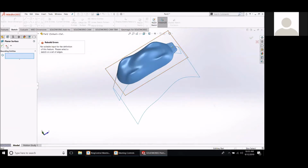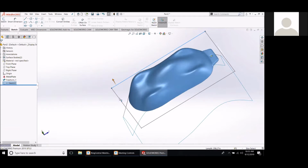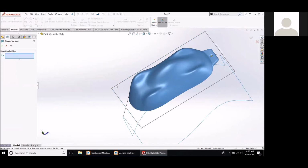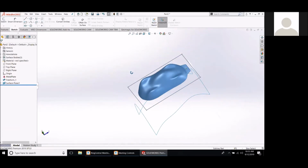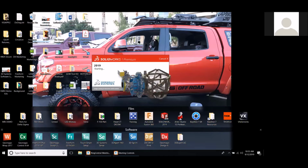Ooh. What happened? I'm going to try that one time, and if that doesn't work, I may have to reopen the software because I'm having some sort of graphical problem. Okay, I got the surface, but I'm still having a graphical problem. Okay, so bear with me for a second. I'm going to go ahead and shut down SolidWorks. Then I'm going to reopen SolidWorks and try that again.